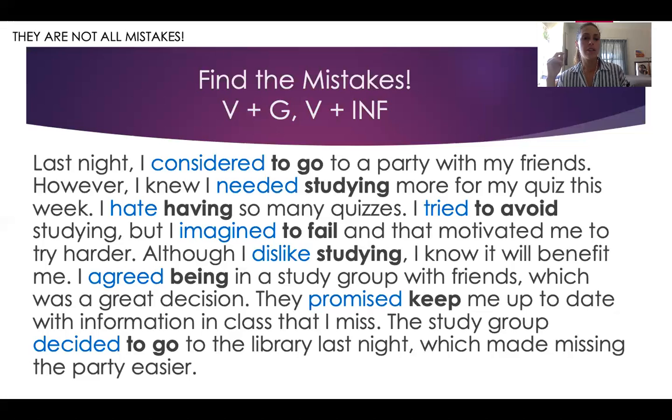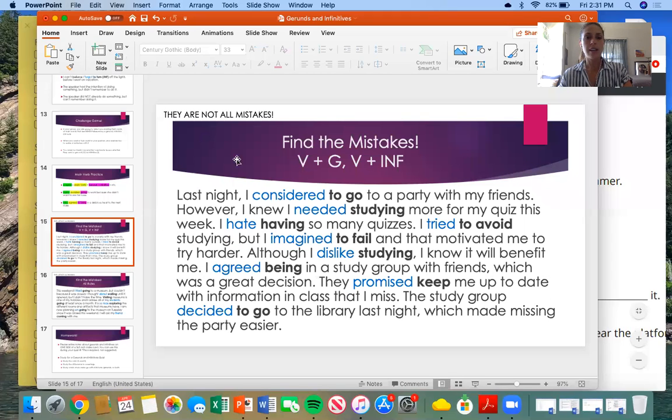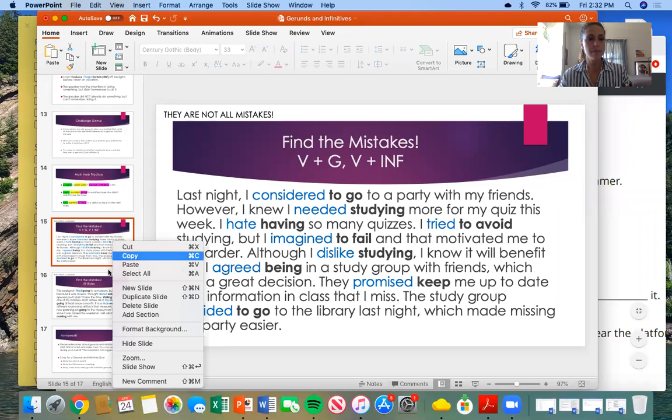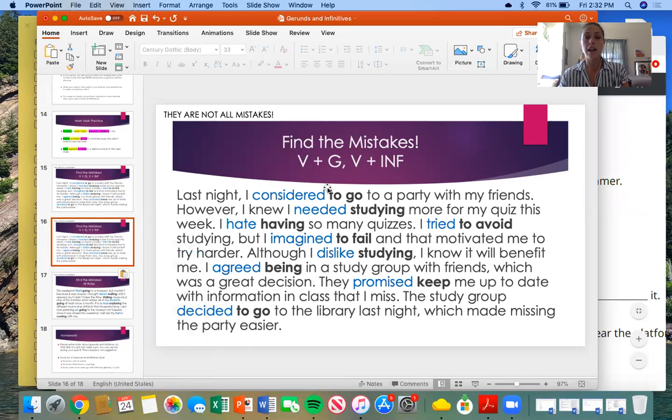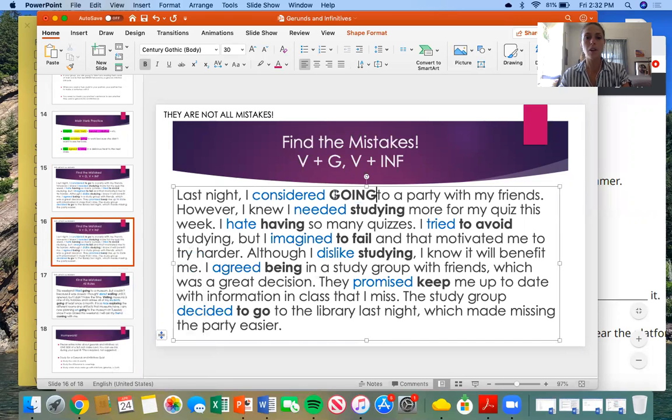I agreed to be, so we need to change that to an infinitive, in a group with friends, which was a great decision. They promised to keep, so we needed that to, keep me up to date with information in class that I miss. The study group decided to go, this is correct, to the library last night, which made missing the party easier. So actually, let me just write the correct answers down here for you guys while we go through. So last night I considered going, put this in pink, oops, no.